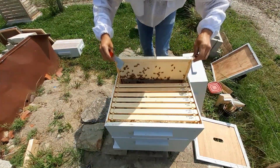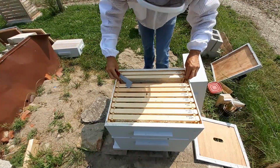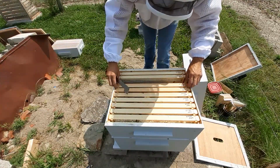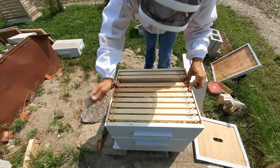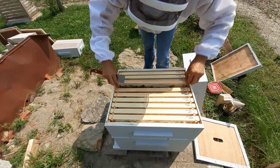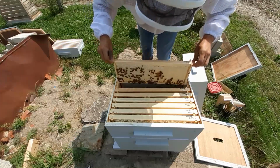Now, if I had a honey extractor, I think I would pull this box right off, right now. Each one of these are done. This is as full as they can make this. You know what I might actually do?